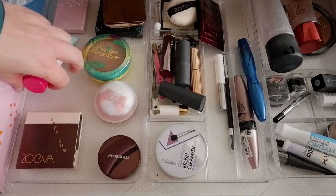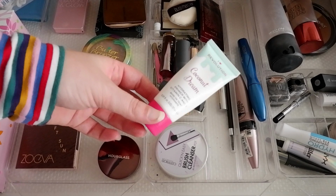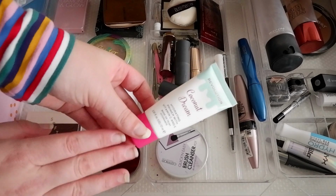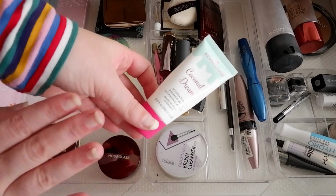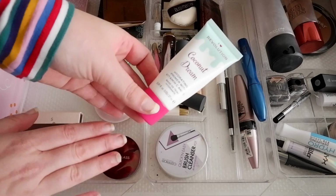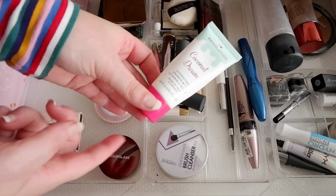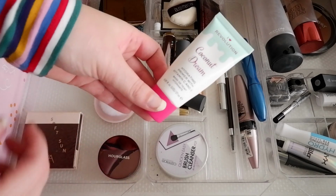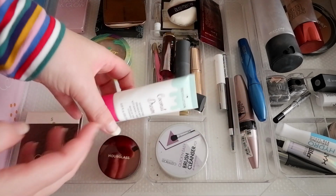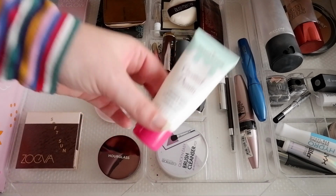So this is staying. Something that's going is the Coconut Dream Primer by I Heart Revolution. This is actually pretty much gone, and I just don't like it enough to keep using it. I used it all month. It definitely made my foundation peel off my face a few times where I had used just a little too much of this. This is one of those primers that feels very creamy, almost like a moisturizer, and I definitely made the mistake of almost using it like that, and it just made my foundation sort of flake off my skin. So that wasn't great, and I'm not too big a fan of the coconut scent this has. There's hardly anything left in here. I really won't be missing this one in my stash, so I'm going to be selecting a new primer.